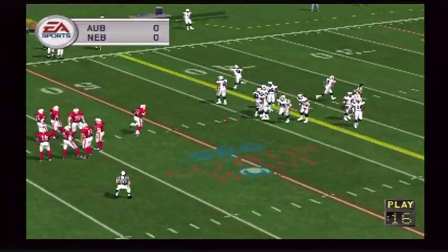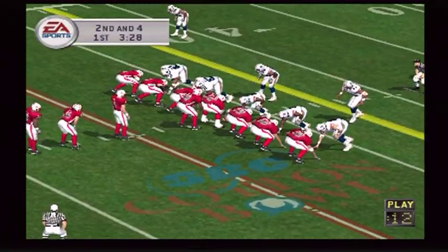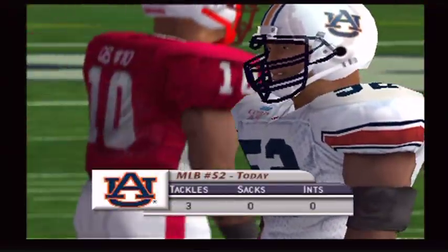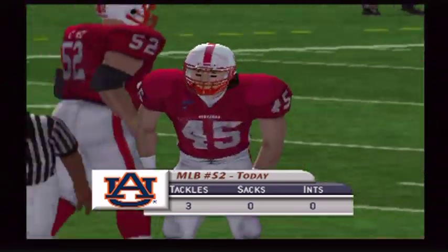Second and 4. Ball on the 47. They're lining up in the 5-2. Number 10. Options out. And he's going to lose yards on this one. That fullback had no luck there. Nah, he needed more than luck there. That defense was tenacious.